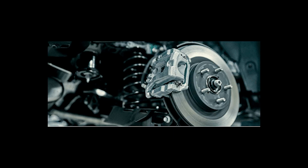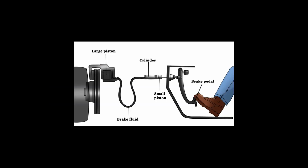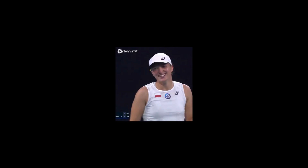Now, let's talk about mechanical braking systems. The old school champs powering your handbrake or emergency brake. Think of them as the granddaddies of car brakes, using straightforward mechanics to get the job done. Here's how it works. When you press the brake pedal, the force gets carried to the brake drum or disc rotor through various mechanical linkages like rods, fulcrums, and springs. Simple, right?